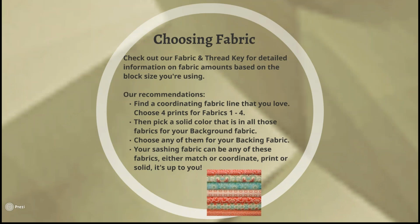In regards to your backing fabric for the back of your quilt, you could use one of the 4 prints. You could use that same solid color if you like. You could pick a totally different one. That's completely up to you. And so is the sashing fabric. You could have that match your backing fabric if you'd like, or be something completely different so it stands out.